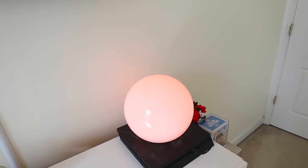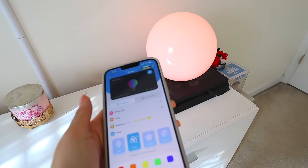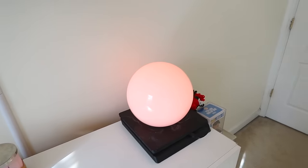I'm probably gonna have it on every night now, and I'm so happy I went with this brand for the bulbs from Amazon. Don't even bother with the Philips because this is probably just as good as that, and it was only maybe $20 or less, and I think it looks so pretty.